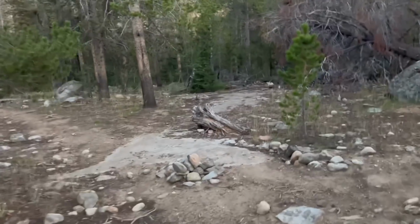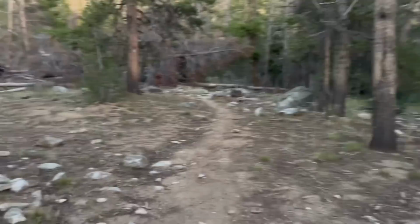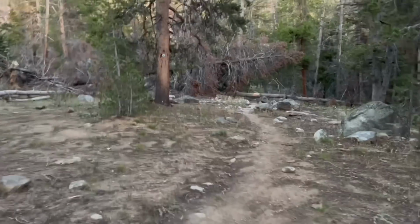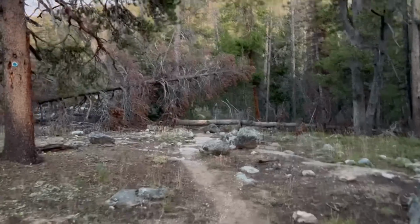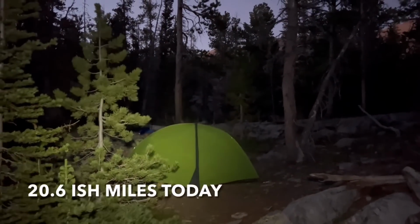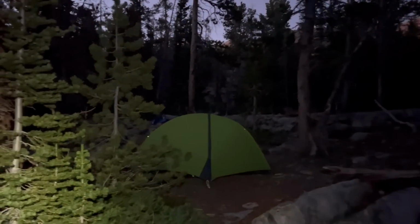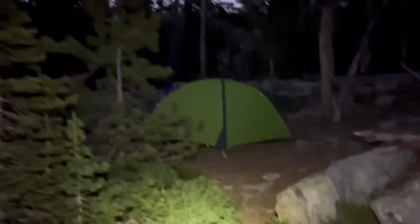It's a little after 8 o'clock, so I'm going to go down and get the water right here and then find a campsite where a tree is not going to fall on me. And hopefully I'll make good progress towards the basin tomorrow. Not my most favorite campsite in the world, a little too exposed, and there are some dead trees around that I'm not thrilled with, but it's what I got. Home sweet home for the night.